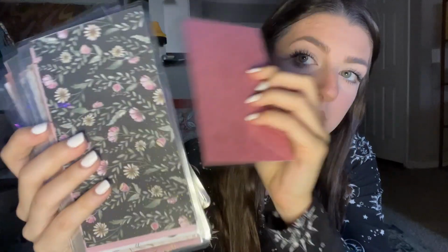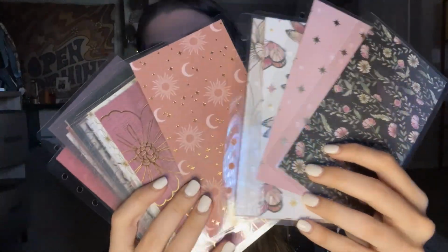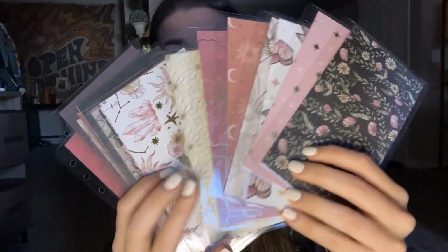Sorry, my light is like super reflective. Cactus, ombre, more cactus. You guys, these are so cute. So, yeah, I know. So these are gonna be in sets of 6 for $15 as well. So, I love this set so much.